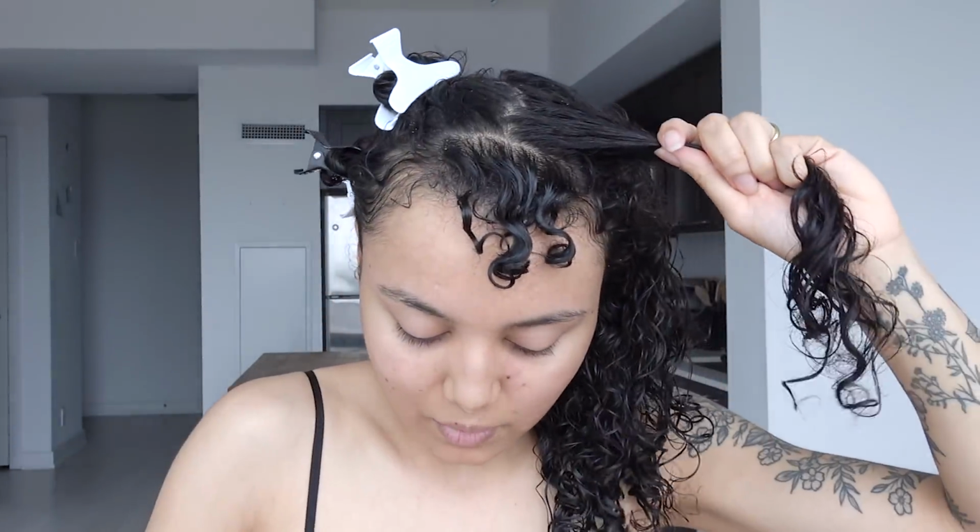And it wasn't until a few months of using DevaCurl that I realized, you know what? This works well, but it's not as light as I want it to be. I'm gonna do a double spray for this piece because it's a thicker piece. It's not as light as I would like, and these little white flakes are just not cool. I don't have a mirror right now, so it's hard for me to tell what's happening.